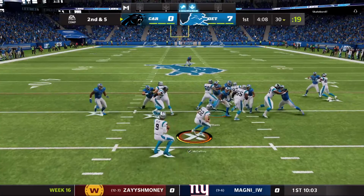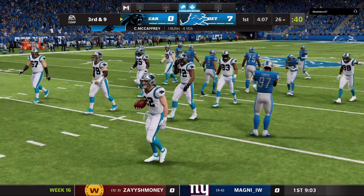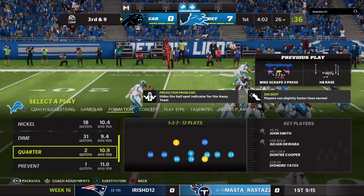First carry for Christian McCaffrey. And he is met quickly in the backfield. Down he goes, folded like a lawn chair. Chalk that up as a 4-yard loss. And now it's 3rd down.